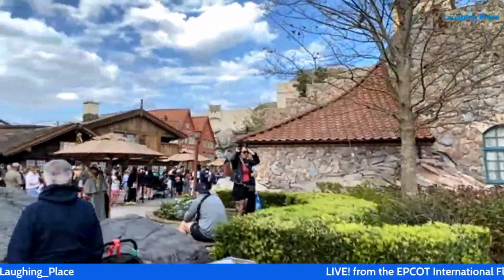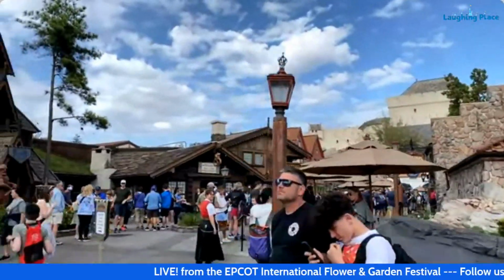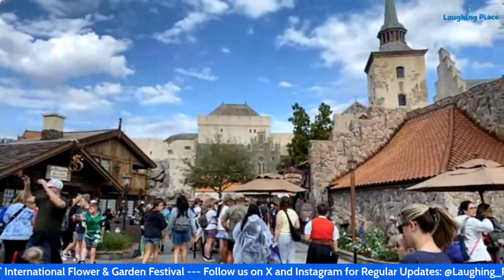All right, we are getting close. We're like a country and a half away from. We are. And there's a huge line right now. The end of the line for Frozen Ever After is back here all the way, almost to the promenade.